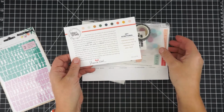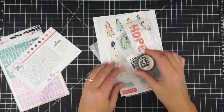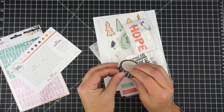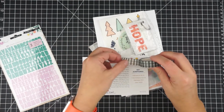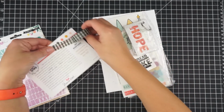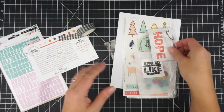So we've got that little card. And then we have some washi tape, and our washi tape is black and white plaid. Let's stick that on here, like this. So look at that. Pretty. I like it. This will be perfect for other things too, besides when I'm all done.